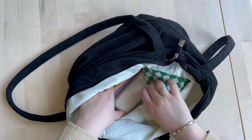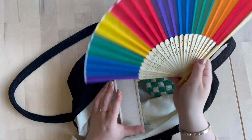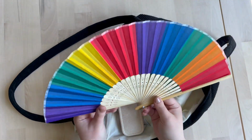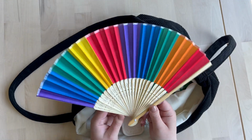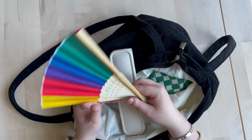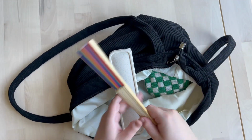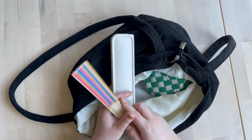Then I'll do some quick stuff just now just to get these out of the way. I have a fan. I have my Pride fan. I actually got this for Pride a few years ago. It's a little bit janky just now. You can kind of tell it's falling apart a little bit, but I have this one just now. It's super, super cute. Yeah, it's warm. Fans are the best way to do it, so I have that.